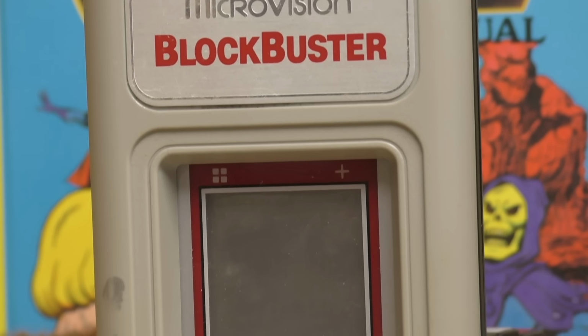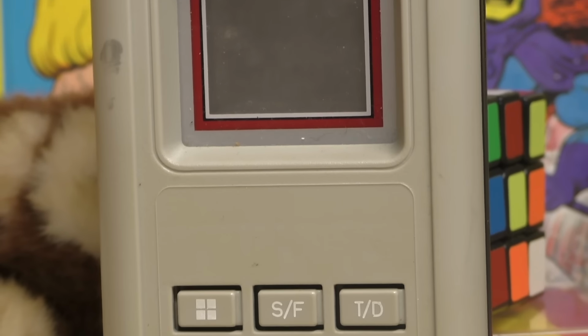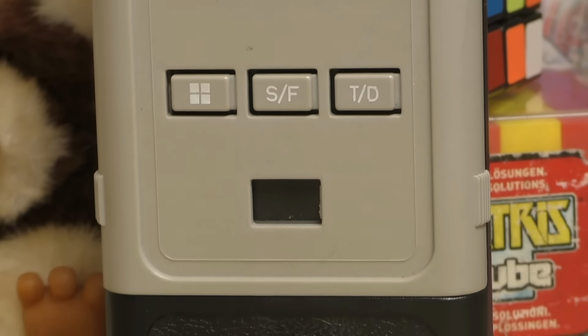Microvision Blockbuster, brilliant. Preceded the Game Boy and all those kind of things. I mean, I say brilliant. The gameplay's very basic. Here's a random question, nothing related really to this. What is the most battery-draining handheld game console of all time? I know this. Sega Game Gear. Close. Atari Lynx. Yes. 4 batteries, gone in 5 minutes. Story of our lives. Speak for yourself, Greg.